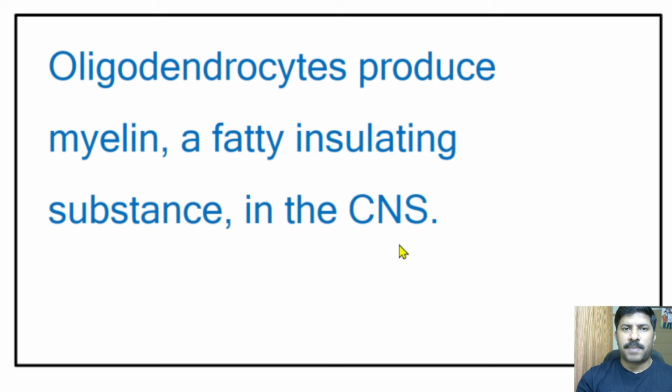So what will happen with damage to the myelin sheath? You can refer. Some autoimmune disease causes damage to the myelin sheath. So what is the name of that particular disease? You can comment it below.